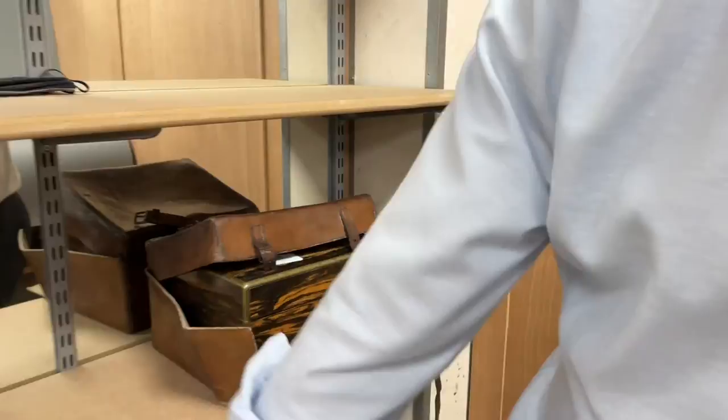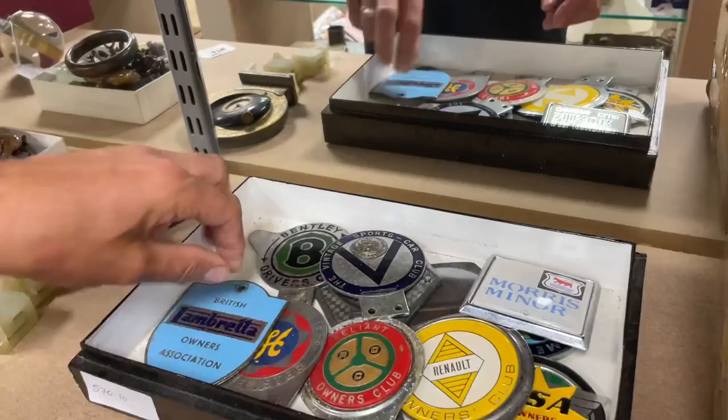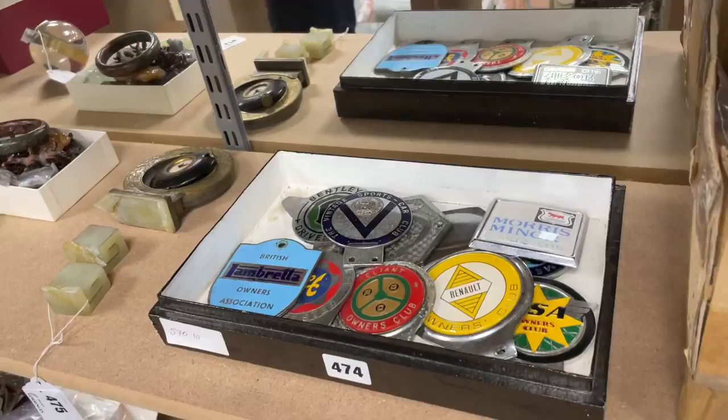Loads of jewellery boxes down on the floor and more car badges. Don't know why these are behind the counter and the others aren't. You could either have a Bentley or you might have a Lambretta. I'm not sure. Or a Reliant. Look, they're all there. It's as ever. Everything is here. All roads lead to Gorringes in the end.